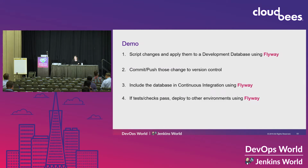So the other thing I really like about this is that I can now include it as part of my code review process or pull request reviews. And I can actually say, I want DBAs to do the pull request review for database changes, and I can get them involved earlier.